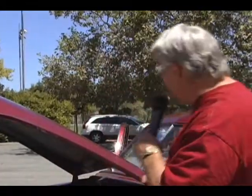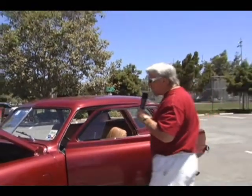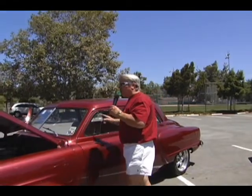You guys got to check this thing out with the bullet nose. And being a two-door, I'm telling you, I really like the two-door an awful lot. Four-door has its own charm, you know, with the suicide doors. But there are some things in this car that you guys will notice that are a little bit different.